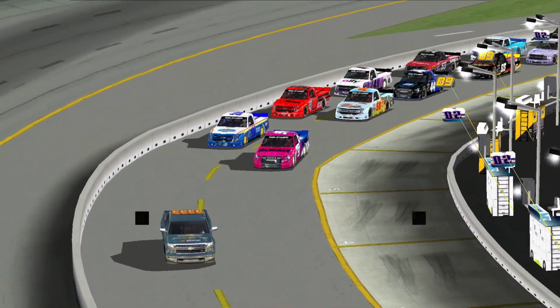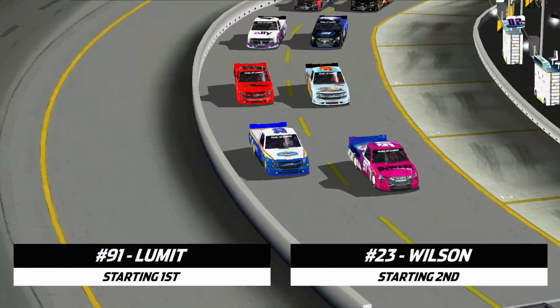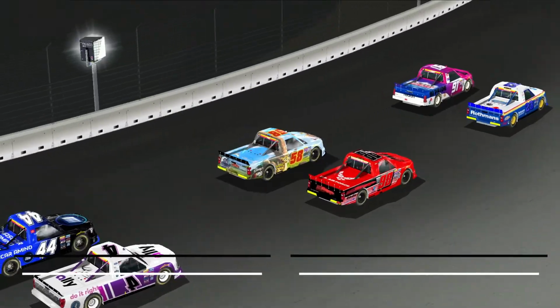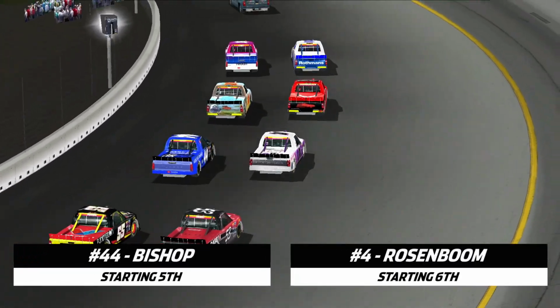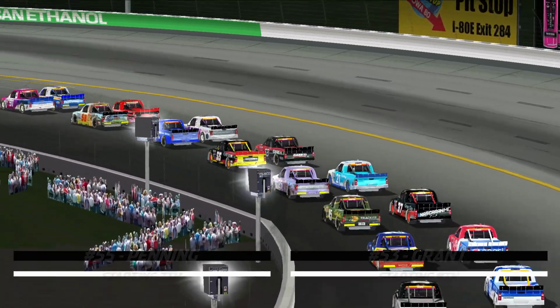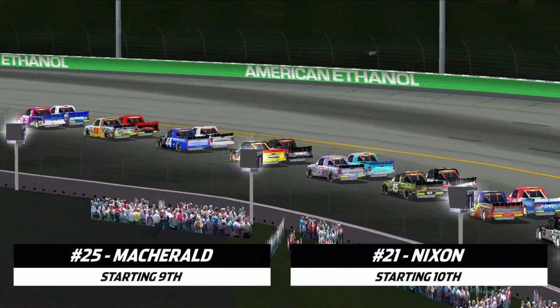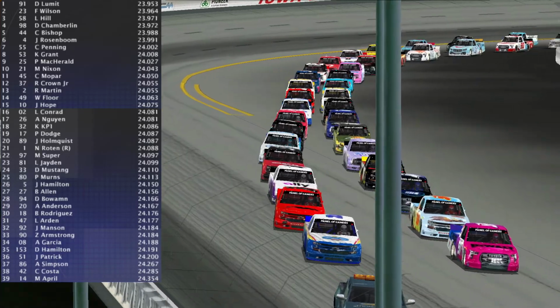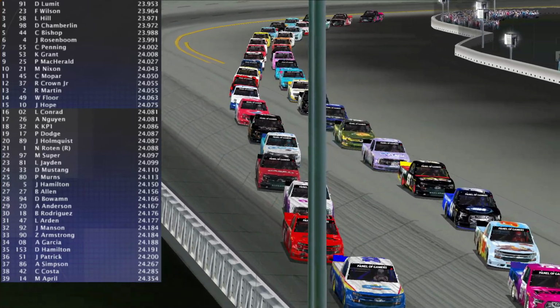Alrighty, starting on the pole was the number 91 of Daniel Lumet. To his outside, the number 23 of Wilson. Lining up third is the number 58 of Leyland Hill. Fourth will be the 98 of Chamberlain. Starting fifth is the 44 of Caden Bishop, followed by the number 4 of Rosenboom. Starting seventh, Iowa native Carter Penning and the number 55, followed by the number 53 of Grant. And the final row of the top 10 is the number 25 of McHarold and the number 21 of Nixon.